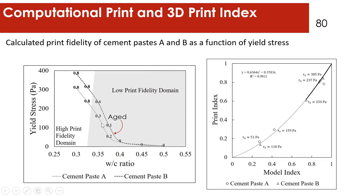And then we plotted the fidelity metrics along the yield stress curves which we earlier developed. And what we find is that we might draw an arbitrary line between high print fidelity and low print fidelity objects at around 0.7. And so we now have a quantitative metric that tells us what these printed objects actually look like. If we compare the print index of the actual object to the print index of the model object, what we actually find is excellent agreement.